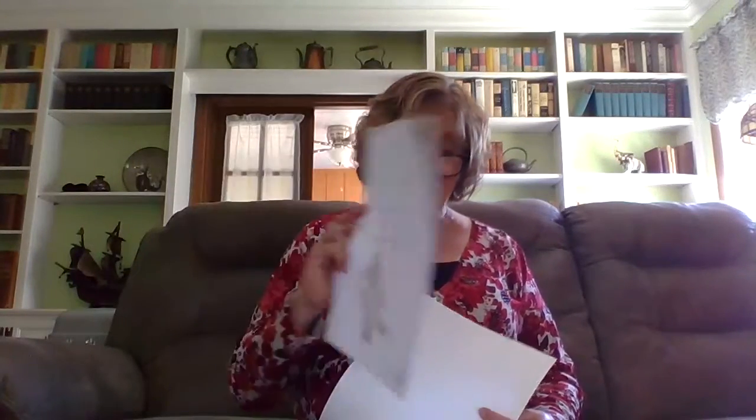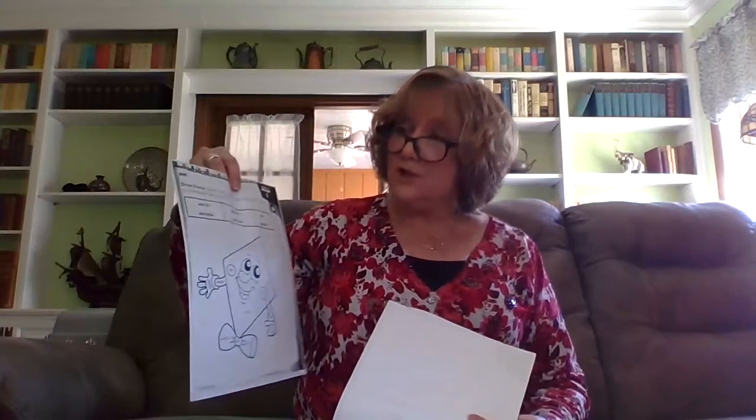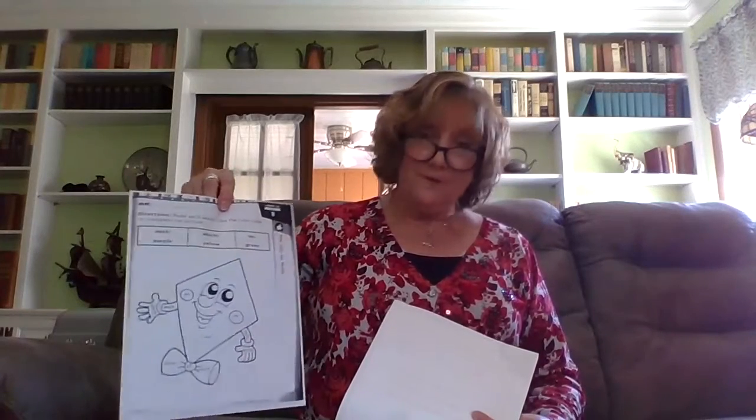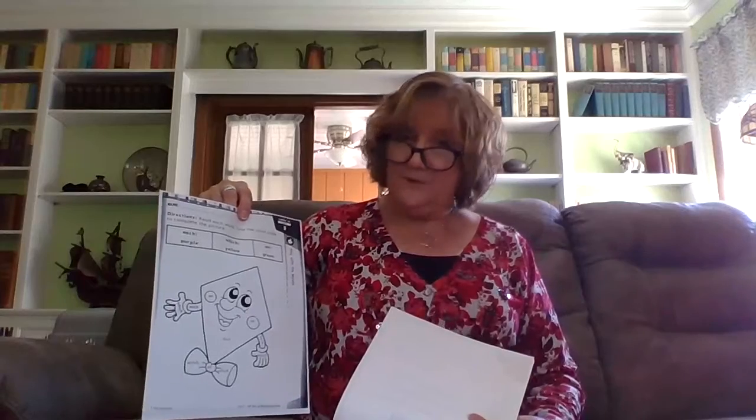You have an easy peasy word hunt. Find the words that are mixed up in those lines. You have a color code sheet. If you see the word each, you're going to color it purple. If you see the word which, you're going to color it yellow. And if you see an, you're going to color it green.